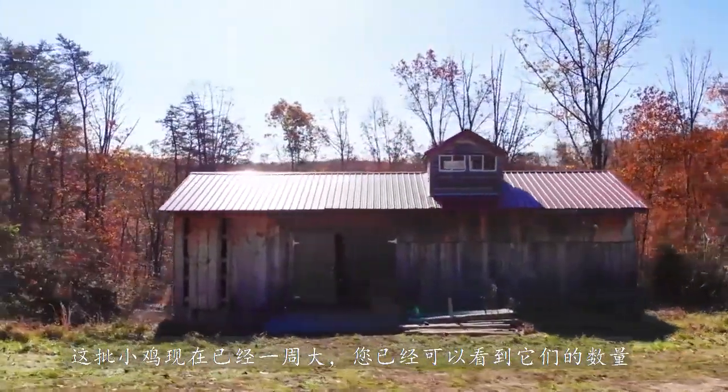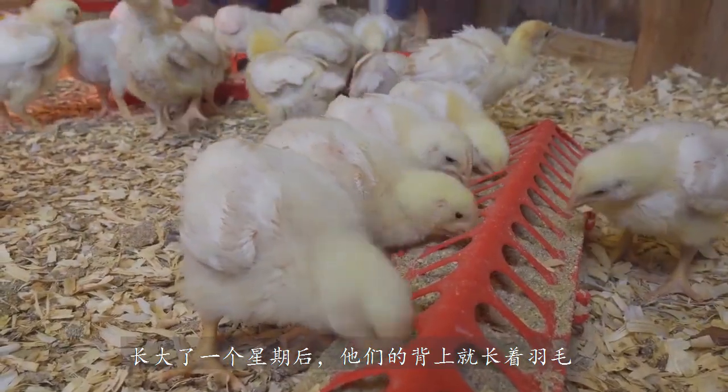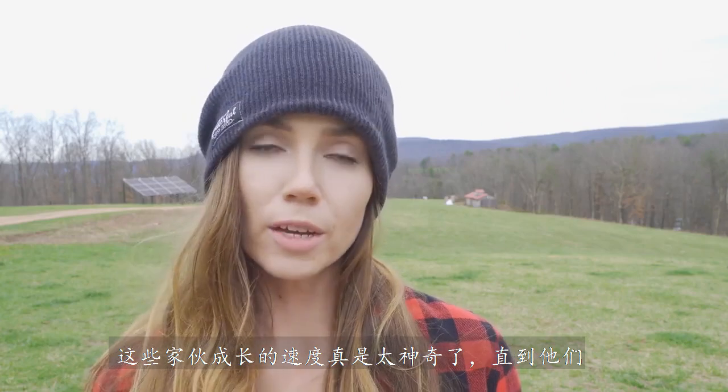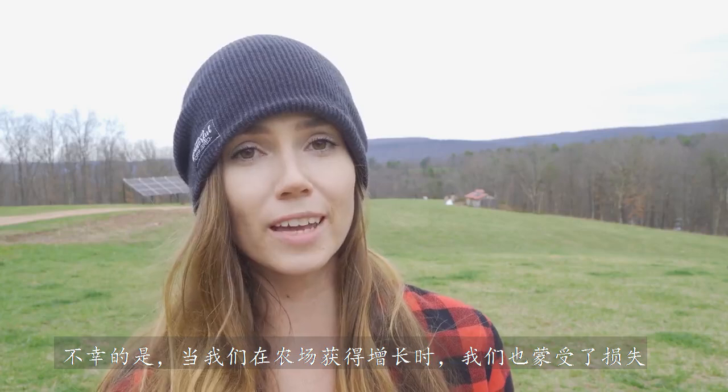This batch of baby chicks are now a week old. You can already see how much they have grown. They've got feathers coming in on their backs after only a week. It's really amazing how quickly these guys grow. It won't be long now until they are out on pasture feeling the sun on their backs and foraging for bugs. But with the growth that we've had on the farm, we've also unfortunately had a loss.